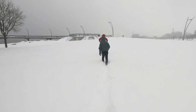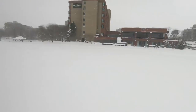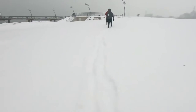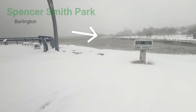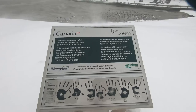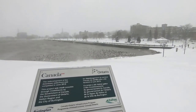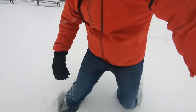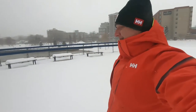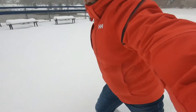There's a lot of people walking around enjoying this. They're like us, really. Myself in quite a bit of snow here, up to my knees, as you can tell. Look, and I'm on the pier, and yeah, a lot of snow. Seriously.